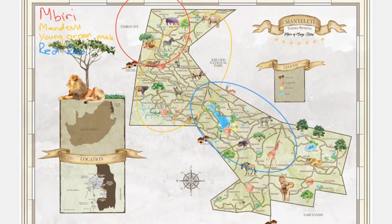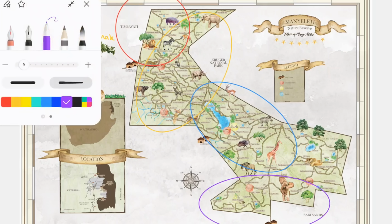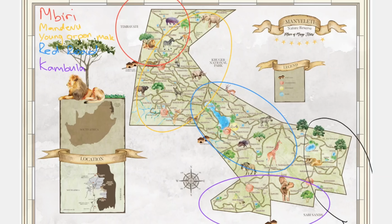And from there you'll get the Kambula males. And last but not least, the Mantamakle males. So just to go over a little bit on these lions' territories, and also a little bit on the conflict that's happened over the last couple of months.